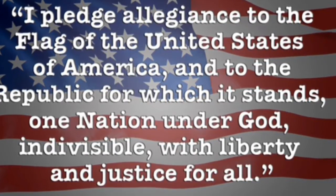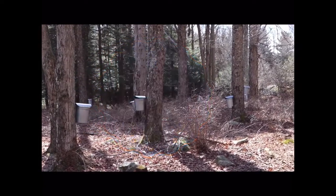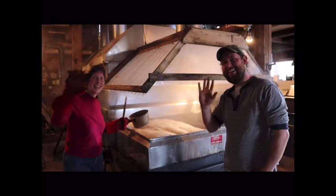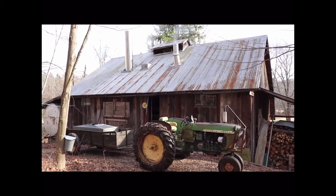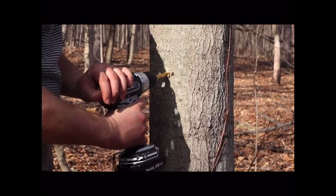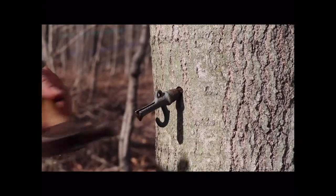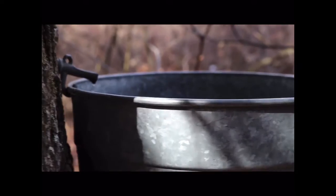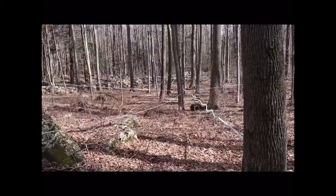Today on Ever Wonder, we're going to find out how maple syrup is made. Kristen and Andy run Journey's End Maple Farm, and they'll show us how it's done. Maple syrup comes from maple trees. The first step is to drill a hole in the tree and put a spile in so the sap can drip into buckets. Tubing can also be used to collect the sap.